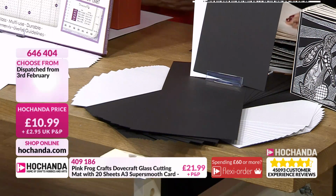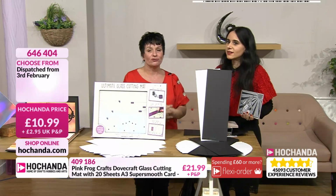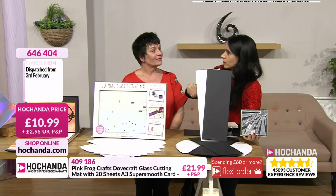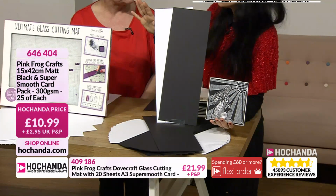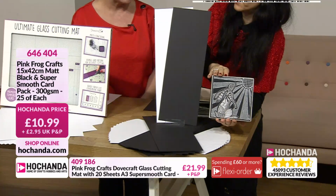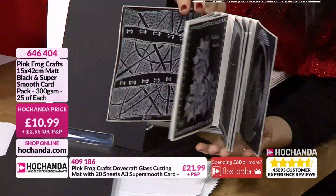For people like me, I like black and white. I think you do as well, don't you? Absolutely, because it's the contrast. Yeah, I love the white to add my colors, my stamping, and then mount it onto black. I love mounting onto black. I love this, and the quality of this card is amazing.